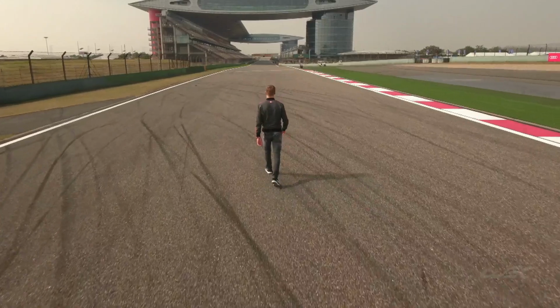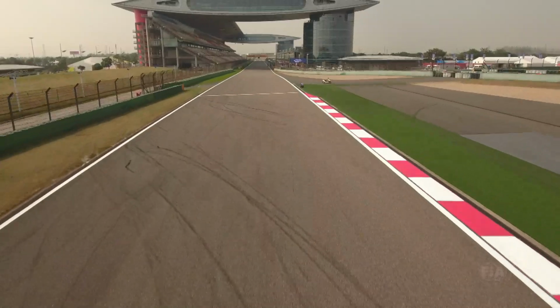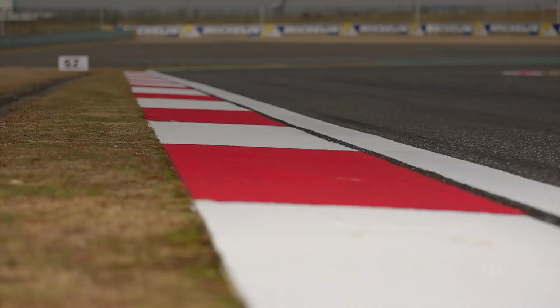Well, the story of this Shanghai circuit is that it was actually opened in 2004 for Formula One. Actually, I was here for the first F1 race. I was doing the support race, so it's a track that has a lot of meaning for me.